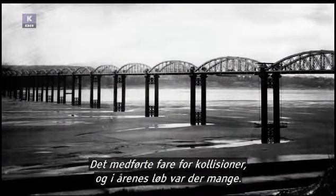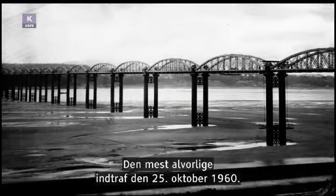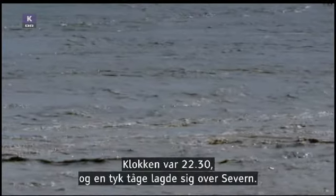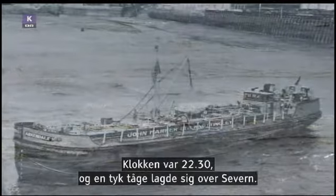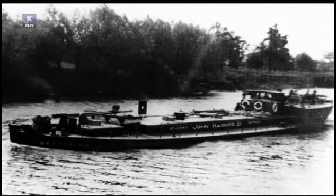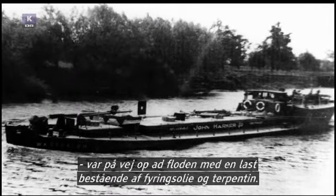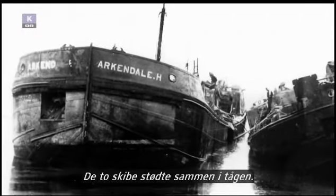The most serious of all came on Tuesday, the 25th of October, 1960. It was 10:30 p.m. and a thick fog descended on the Severn. Two tankers, the Arkandale H and the Wasdale H, were making their way upriver, laden with volatile cargoes of black oil and petroleum spirit. Lost in the fog, the two vessels came together.